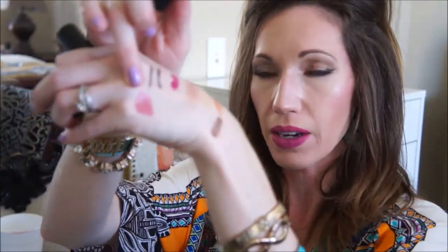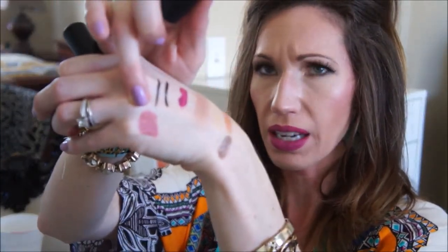I have this color here, which is Barely There, and this is just a really pretty neutral color. I'm kind of running out of space on my hand to swatch, but it's this one right here, and that's just a super kind of, I want to say brownie, mauve pink kind of neutral color.